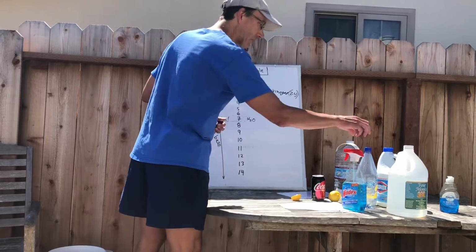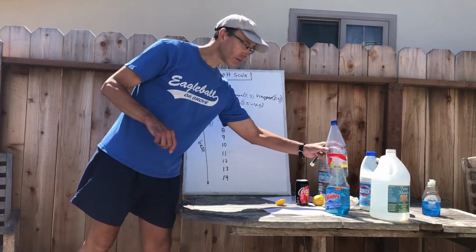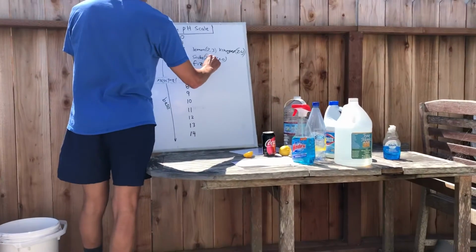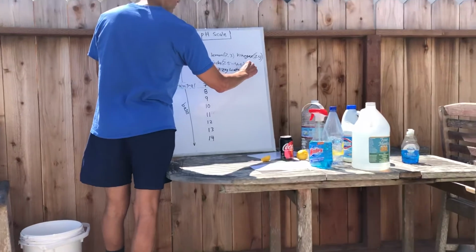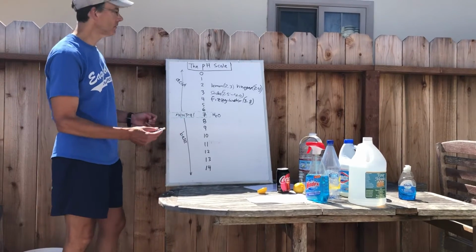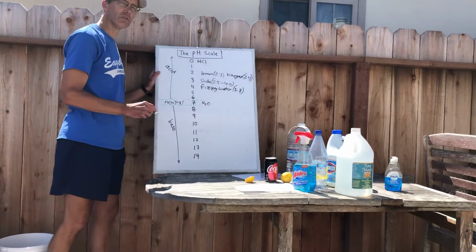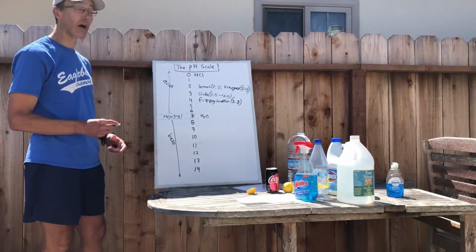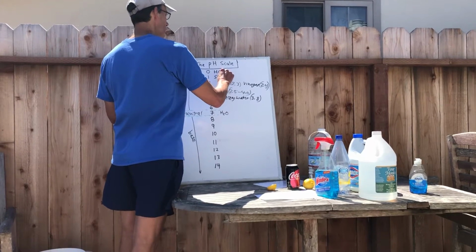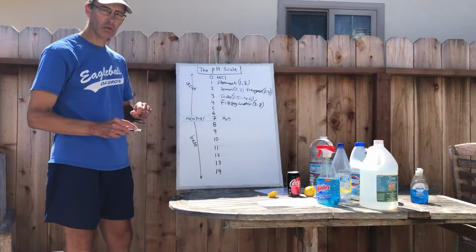What else do we have? Fizzy water is an acid. It's carbonic acid actually, and it's about 3.8. While we're talking about acids, we've talked a lot about hydrochloric acid, and that would be right about here. HCl has a pH of 0. Stomach acid, the acid that's in your stomach, is about 1.7, which is why it burns so much when you barf.